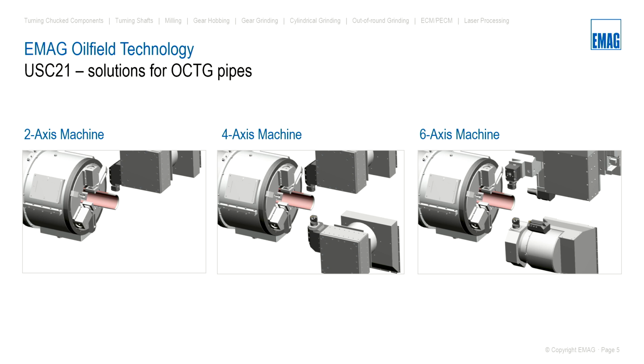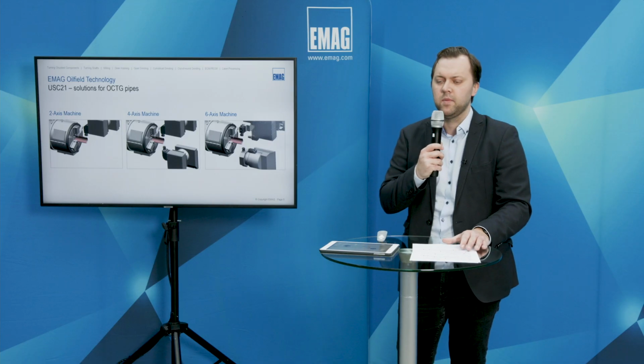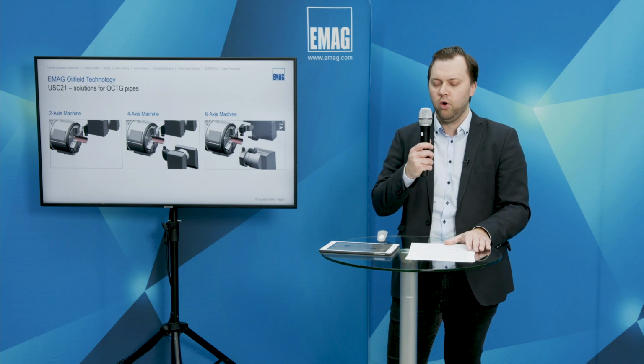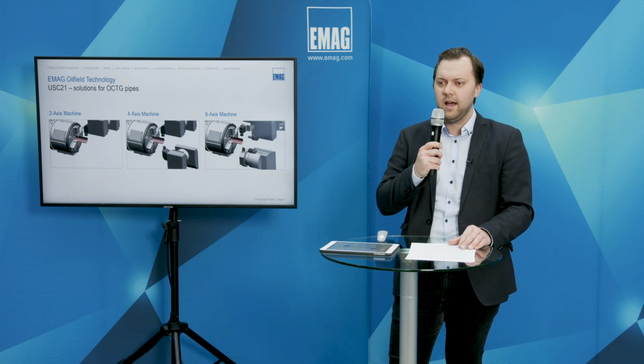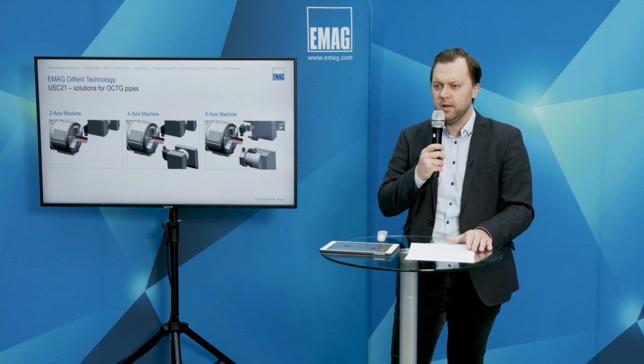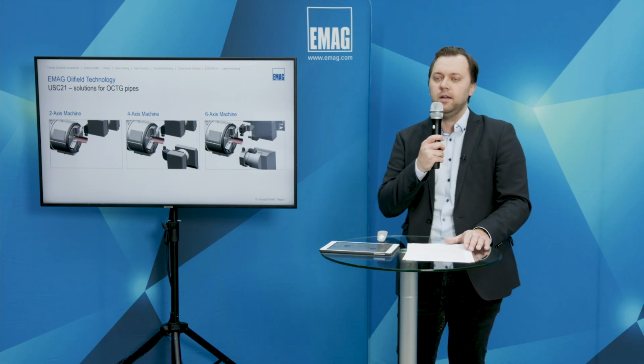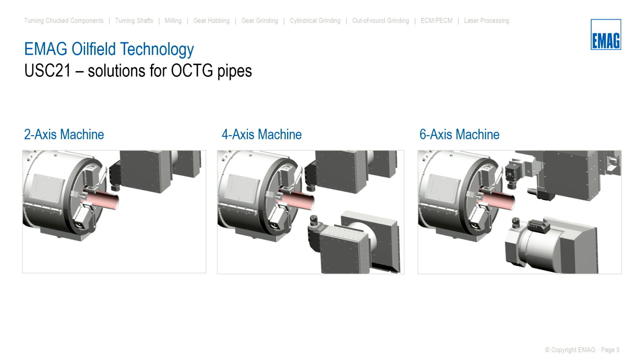But the solution that has the best productivity is, of course, 6-axis machining. This is the right picture, what you can see on our screen. The upper turret has a double cross slide, and this way we have 4 independent axes. We have 2 tools which work independently from each other. The lower turret has 2 axes like the classical variant.